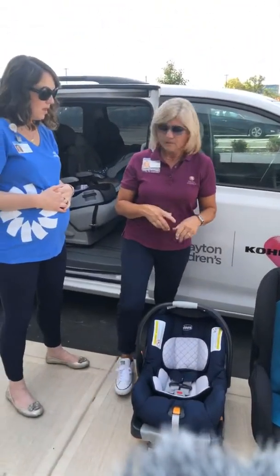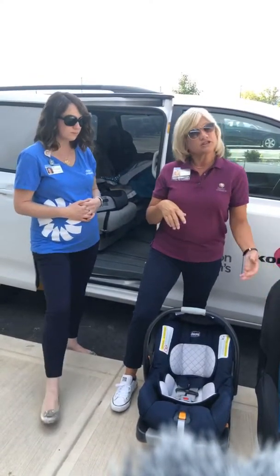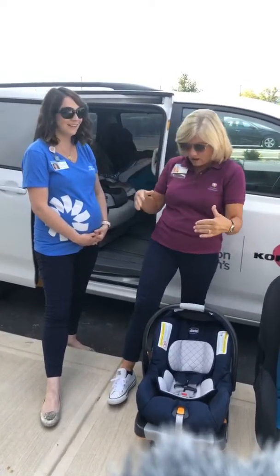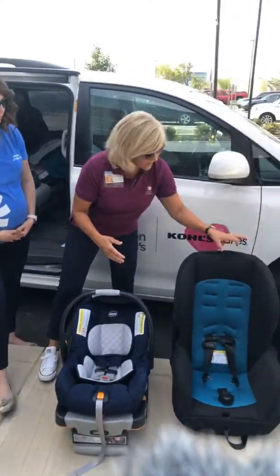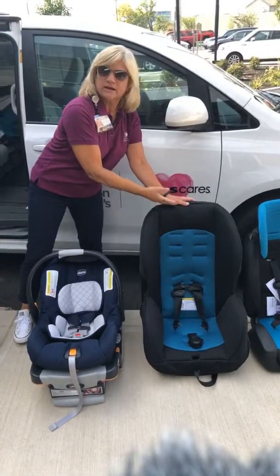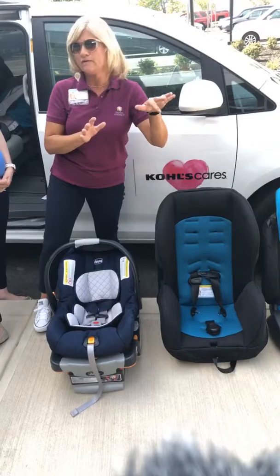Now what about height? The height is listed as well, with the weight. Your child could be within the weight limit, but you could have a really tall child and they could outgrow the seat that way. We recommend that as a child grows taller, he or she needs an inch at the top. So if their head gets taller than the car seat, it is time to move them on. Either outgrowth is when we move them on.